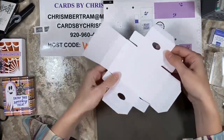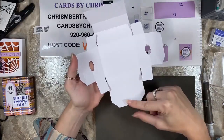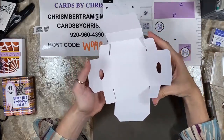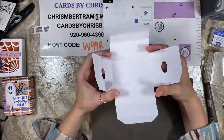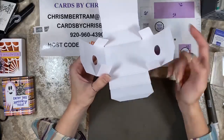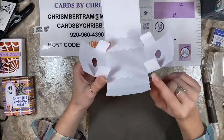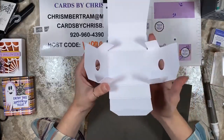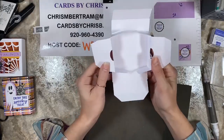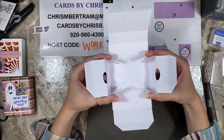Okay, so the first side I want you to do is the short side that doesn't have a hole in it. So we're gonna fold in the tabs, which again, if you want a little bit more security, glue on the outside of these tabs. So on the black and the orange, if it's a colored box, or on the outside of the white. Okay, so we're gonna fold those in. I'm gonna fold these out just so you can see it a little better, but that is not necessary. Okay, so fold these in.